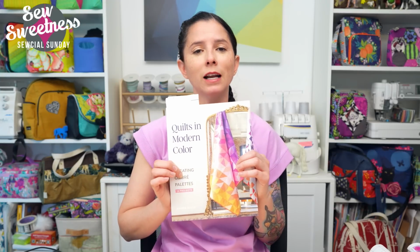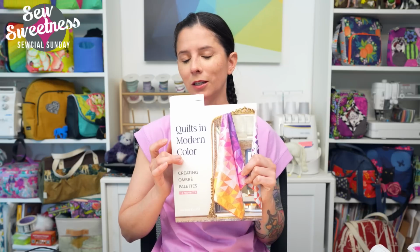All right, so today's book review is a recommendation from viewer Laura, and Laura suggested that I review a book called Quilts in Modern Color, so I did pick it up.